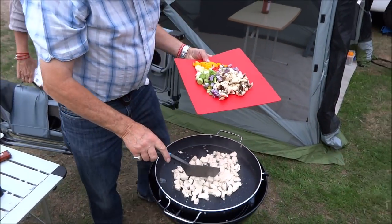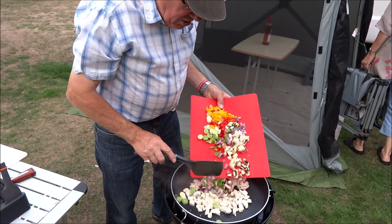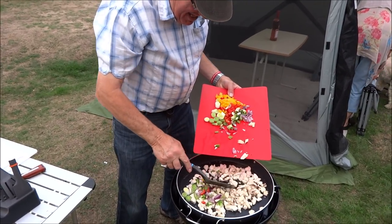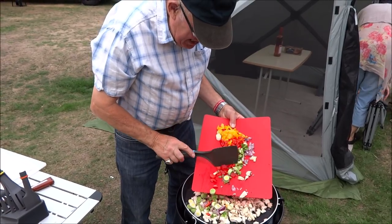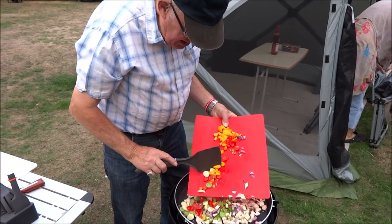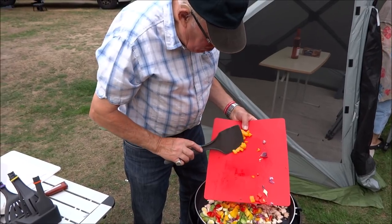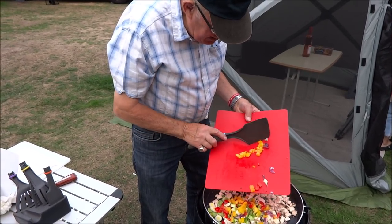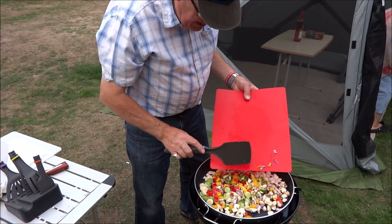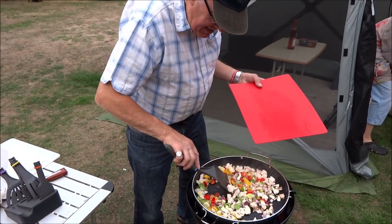Right. What are you doing there then, Joe? What are you doing, mate? Putting the veggies on. Yeah. With the chicken. I thought I'd put the lemonade. I forgot that was in there actually. And I thought we'd red peppers. Oh, lovely. Onions. Okay. Mushrooms. Well, I've got a cheesecake in the freezer as well. That's added a bit of colour.